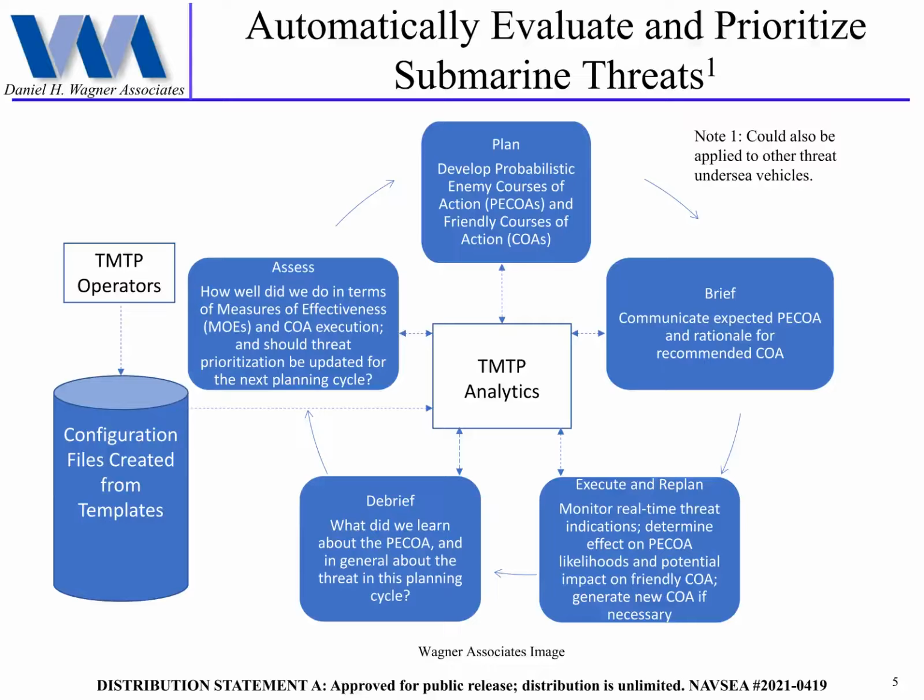We feel that TMTP will support all of these phases. So the initial plan will be based on the watch list showing, okay, what are my potential threats? That will provide briefing materials. TMTP will continuously monitor progress and monitor information about the threats. Their products can be fed into the debrief, and they will be part of the assessment. And so we think that TMTP analytics will become a key part of the overall theater USW process and make the overall process much more effective.